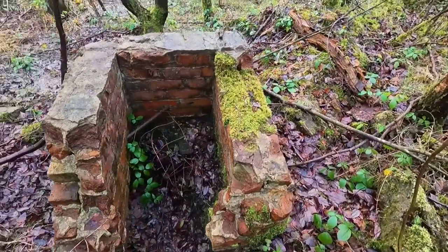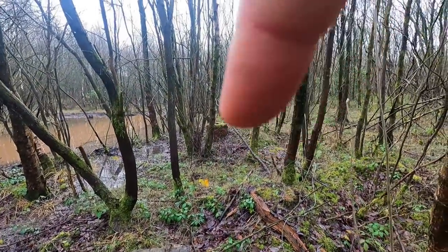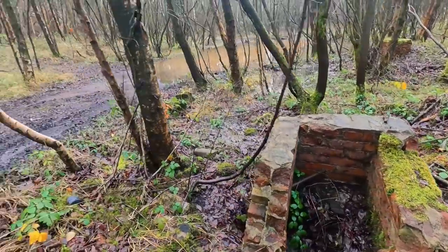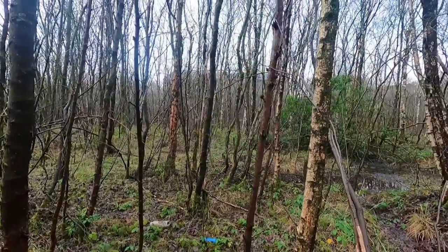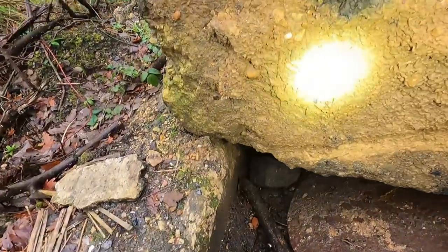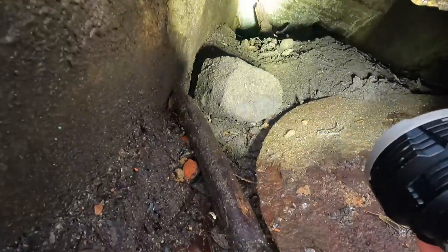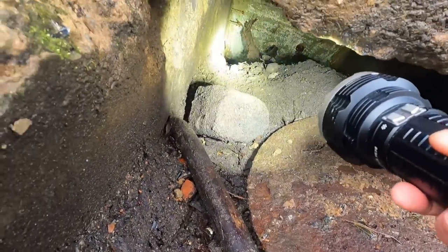Here's the remains of something else, look. And another square section of bricks there. Goods shed, just for your interest, is just there. And I think underneath here is probably where you used to be able to get down to where the hopper was.